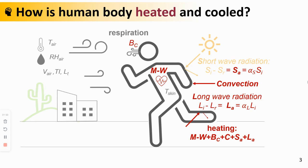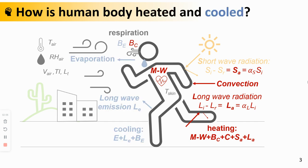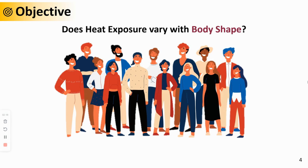And then you start thinking, okay, how is the human body heated or cooled? Really, radiation and convection, right? The air is so hot that you're not cooling off with it, it's heating. That does the heating. Then cooling: despite being hot, the air goes over you, it's dry, it evaporates your sweat, and that's your primary heat sink. You also emit a little bit of radiation. Okay, great. Now, the question is, how does that vary with the human body shape, right?